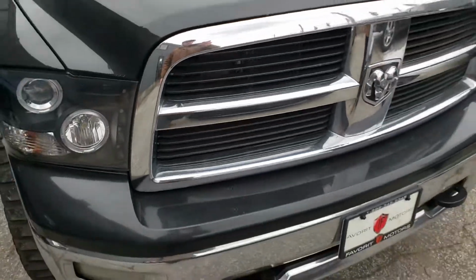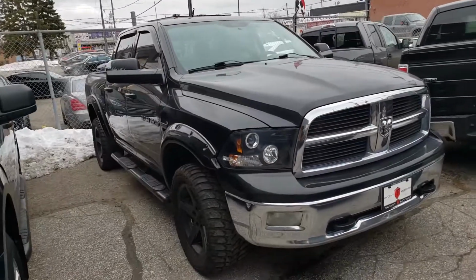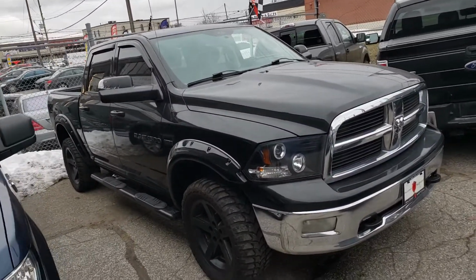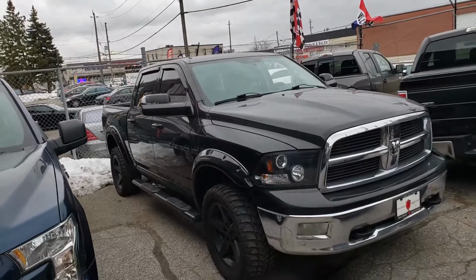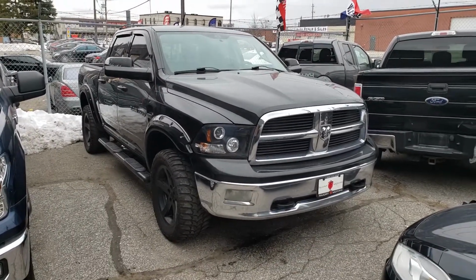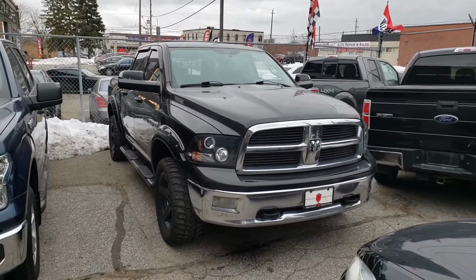So there you have it. Pretty basic. Needs a little cosmetic work, but so far mechanically I haven't found any major issues. Had a couple of codes, but they were mostly due to low voltage, bad battery, things like that. So we're going to take it on a little ride and see how she drives, make sure four-wheel drive works, transmission, all that stuff. Other than that, it should be good to go.